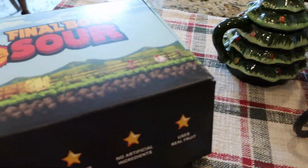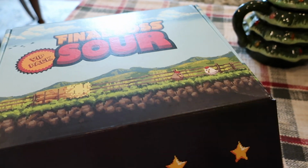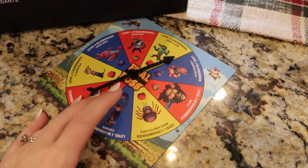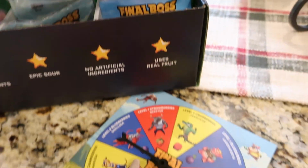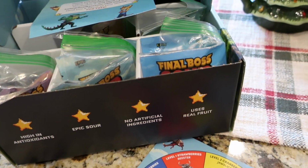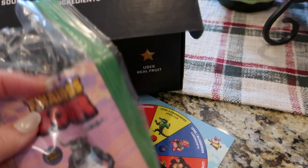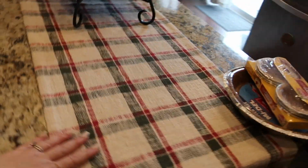We got this Final Boss sour thing. I do have a video trying it, and the kids wanted to do a video of it too, but it just never works out with their schedules. But this is a cute game where they can spin this thing, and Dan likes this one too, actually. Spin this thing, and then you have to get whatever flavor it is, level 1, 2, or 3, strawberry, cranberry, blueberry. And this has been a fun game that we've been playing at night after dinner. And everyone's favorite is the strawberry ones. So strawberry level 1, 2, and 3 are everyone's favorites. So that's basically an idea of everything that is out.